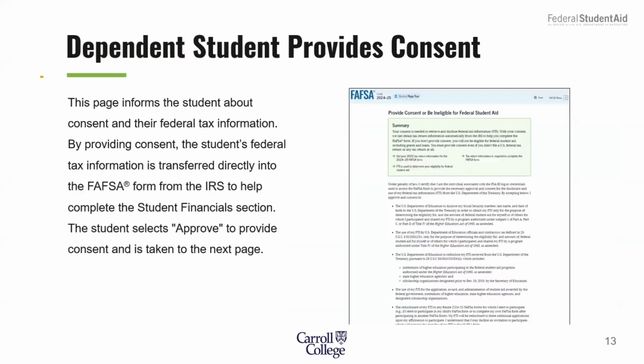And then after the onboarding, this page informs the student about consent and their federal tax information. By providing consent, the student's federal tax information is transferred directly into the FAFSA from the IRS to help complete the student financial sections. The student needs to select approve to provide consent, and then is taken to the next page.